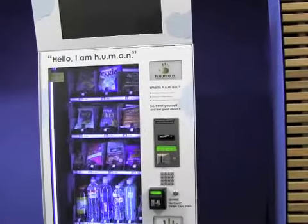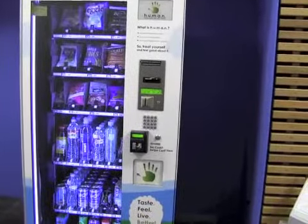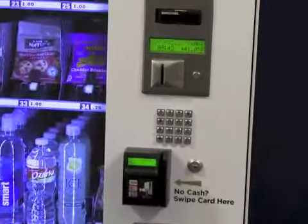We're standing in front of a healthy vending machine, which was something that we kind of wanted to put in this library. It has healthy drinks and snacks, and it's pretty popular with the customers and the staff.